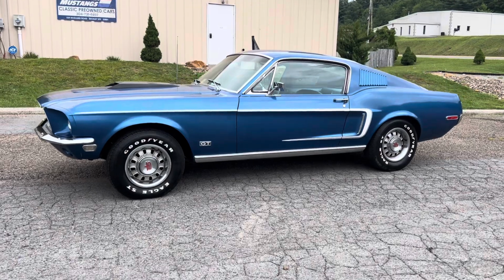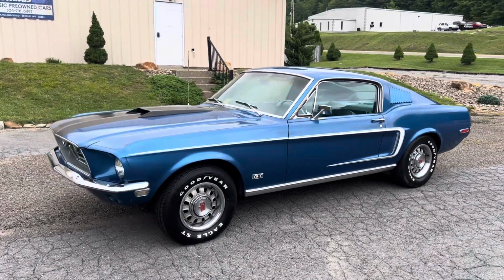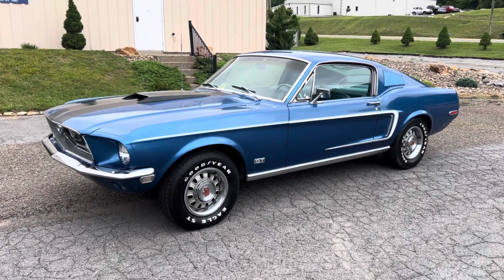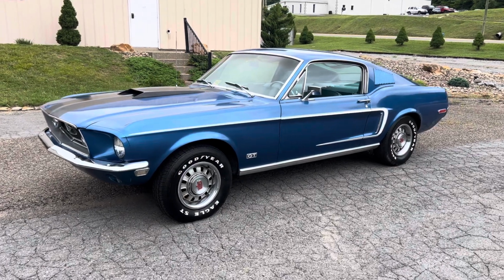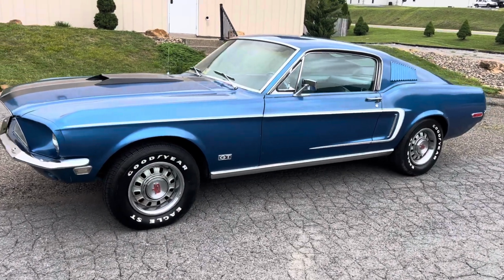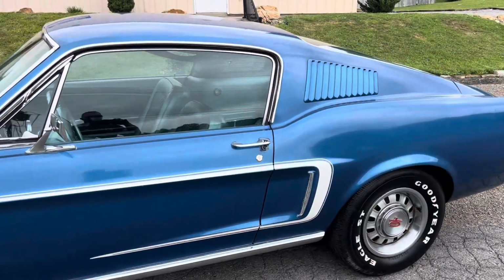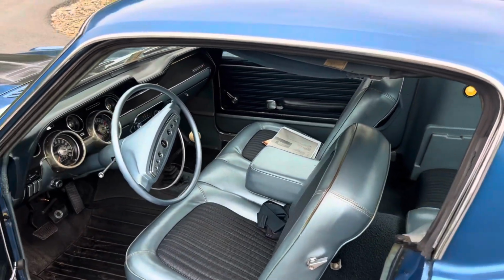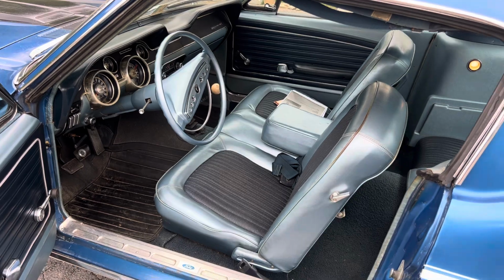Actually, I have this one for the second time. It's a 1968 and a half 428 Cobra Jet R code, Acapulco Blue, 4-speed, factory 430 rear gear. And this car is very unique. It's got factory blue interior with a factory bench seat. Definitely a one of one.